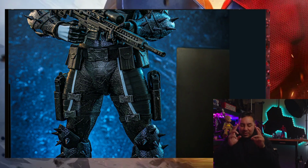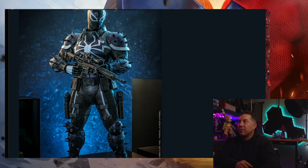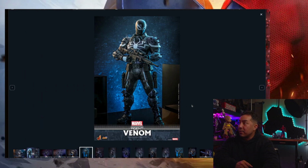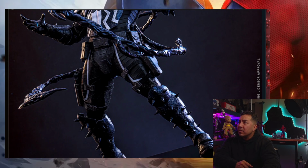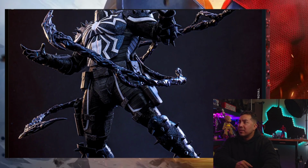So I'm crossing my fingers. I hope that those are things that are magnetized to the side, and it's just easily removed, and the figure just kind of wraps around without it. Actually, let's take a look at more photos to see if they have a pose without that on the side. Okay, let's zoom in. He's got the handguns inside the holster.